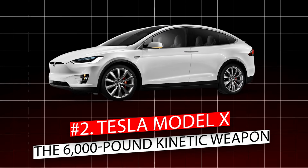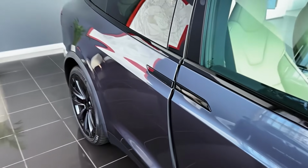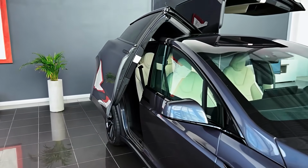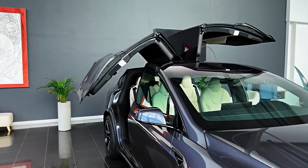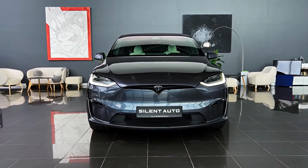Number 2. Tesla Model X, the 6,000-pound kinetic weapon. When you see the Tesla Model X with its falcon wing doors opening toward the sky and its minimalist, tech-heavy cockpit, you just say, "Wow." It looks like the future of transportation.